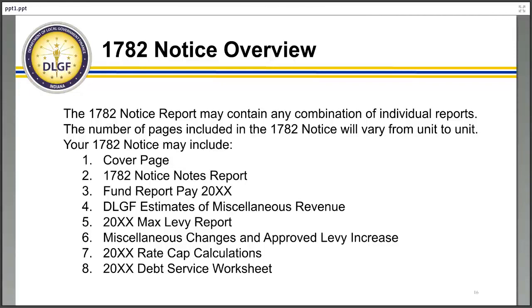The fund report is essentially a fancy version of the Form 4B in Gateway. It reflects any changes that we've made, and then also goes into some analysis of the property taxes. The estimates of miscellaneous revenues is essentially the Form 2 in Gateway. The maximum levy report takes you through the calculation of how much you're allowed to raise in property taxes.